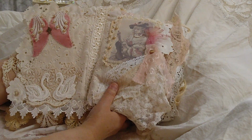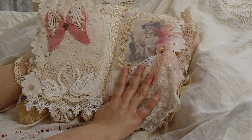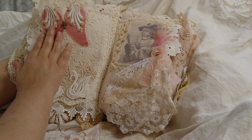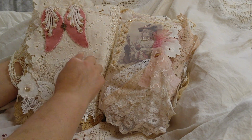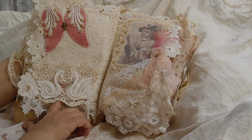Her son, I believe, is the one that photographed these beautiful photographs. And you've seen these on Pinterest as well. Aren't these sweet? Look at the pearls. Little wings. The little swans. Aren't they precious?